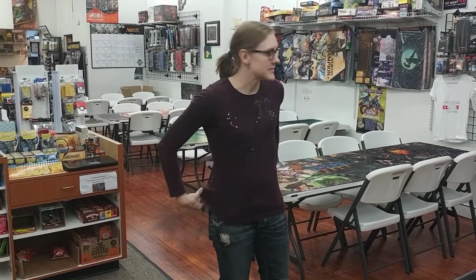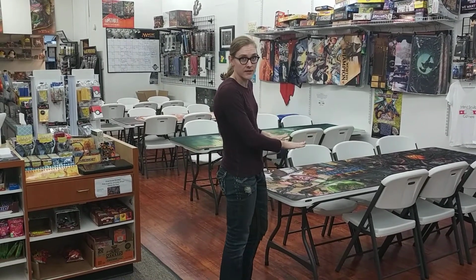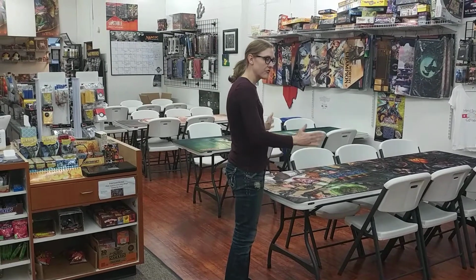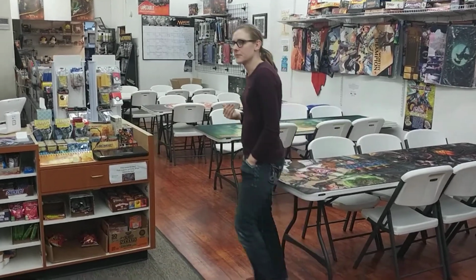One of the things I'd like to target for our next location is that we have enough space to put in a higher adjustable table maybe, but a 4-foot by 8-foot table, at least one for the miniatures crowd, would be really good. So come on over here a little bit.